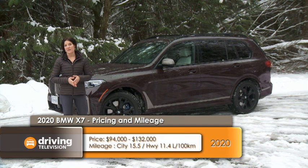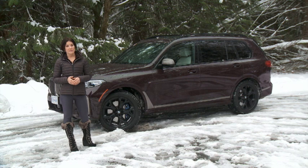One thing to consider is the X7 is around $20,000 more than the X5. So if you really don't need that third row, you can save yourself a lot of money. This X7 starts at around $95,000, and the V8 is going to cost you another $11,000. That's a lot of money for a big SUV with a large grille.